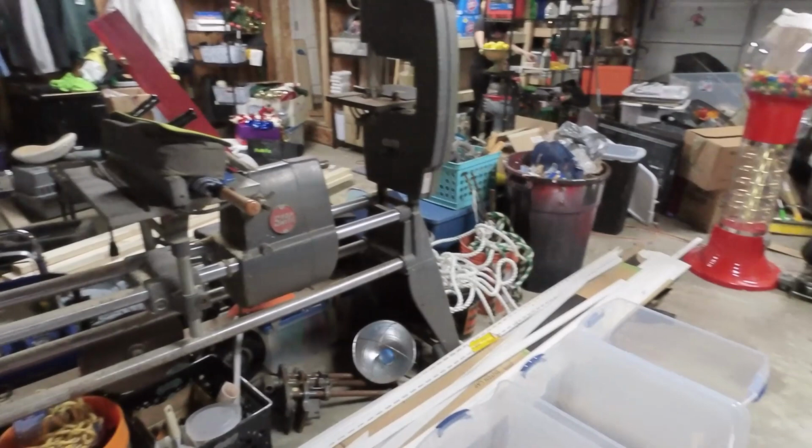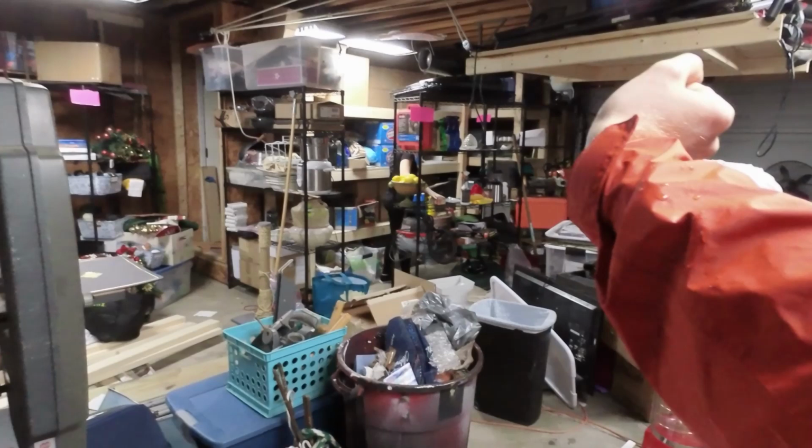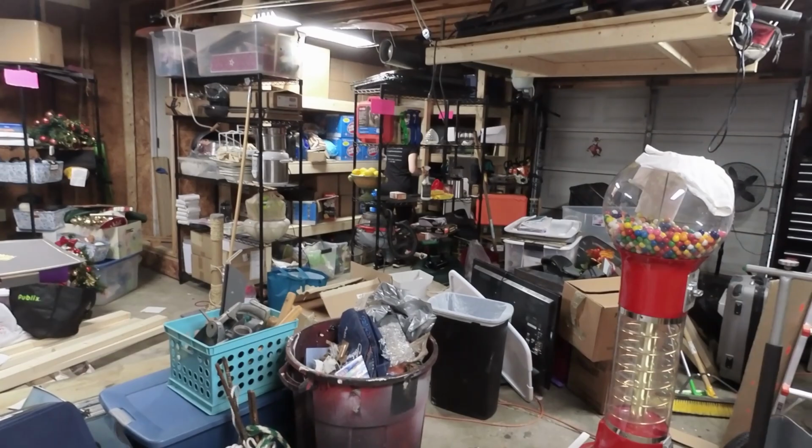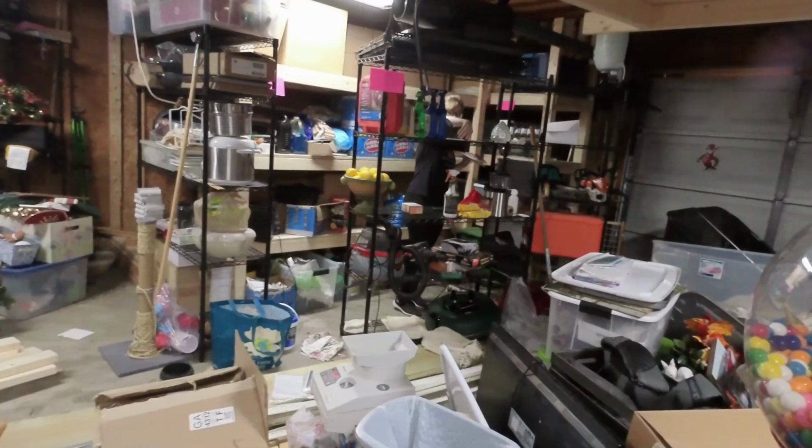We have a bunch of stuff over here that needs to be moved. Katie Ann's moving stuff off the shelf so we can realign those and try to get a good space over there to organize stuff on top, on the shelves. So I'm kind of just following whatever she says.